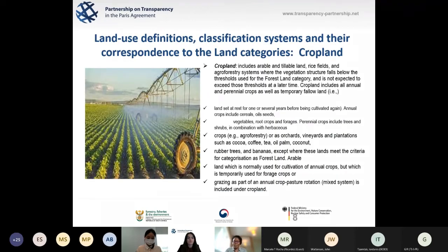And then going on to cropland, again, according to the 2006 guidelines, this is chapter 5. I would always urge you to go into the relevant chapter in the guidelines and look at how you align the definition of cropland in the guidelines with your national definition. So if you are going to define agricultural land or any land that is considered cropland, you need to include all the arable and tillable land, your rice fields, your agroforestry systems, where the vegetation structure falls below the threshold that was used in forest land. And it's also not expected to reach those thresholds at a later time. Cropland also can be further stratified by annual and perennial crops. I think that was the question from Liz earlier.